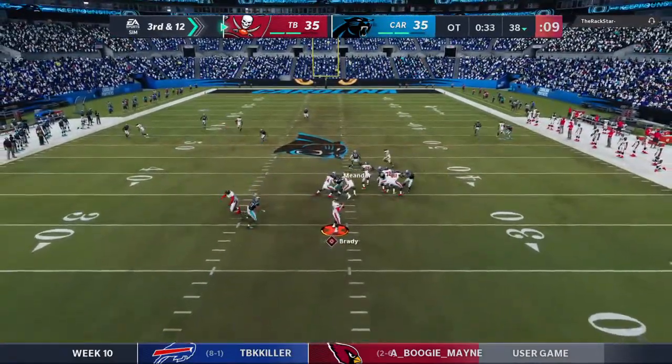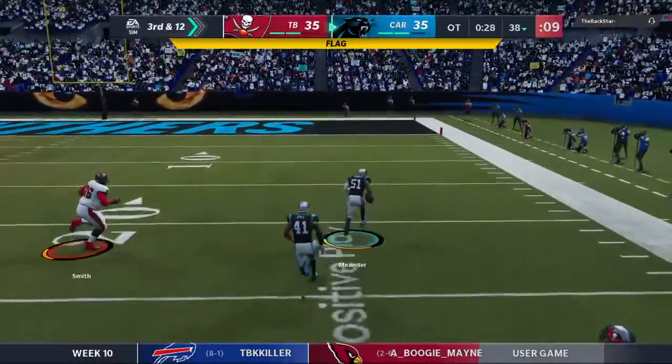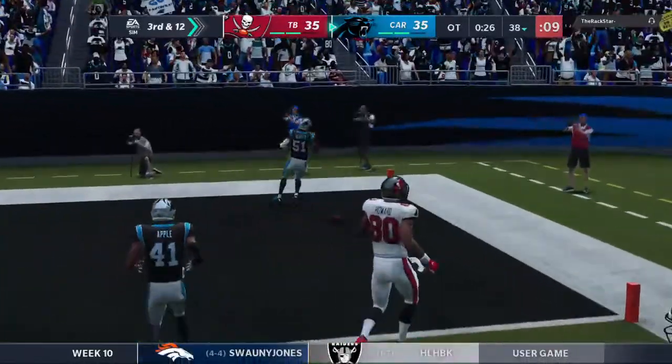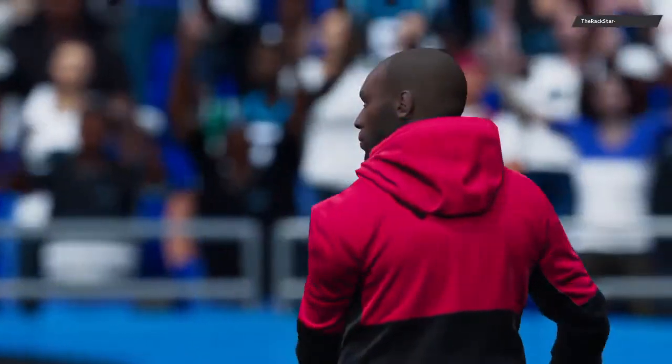Working from the gun, it's Brady. Oh, and it's intercepted. Picked off near the 44. There he goes, right side. And he'll take this into the end zone. Now, hold on here. We do have a flag down. So let's see what this is about.